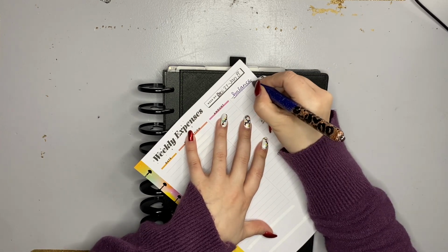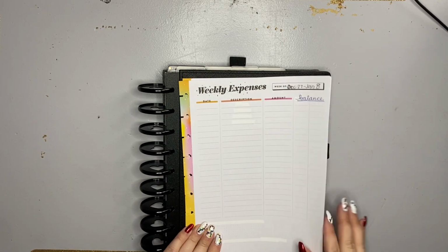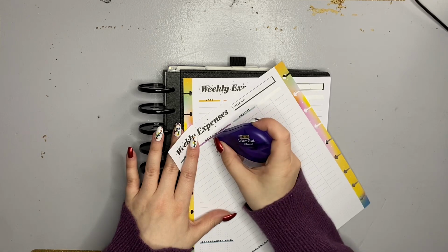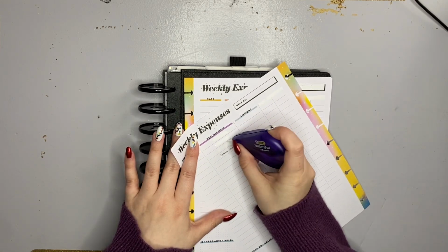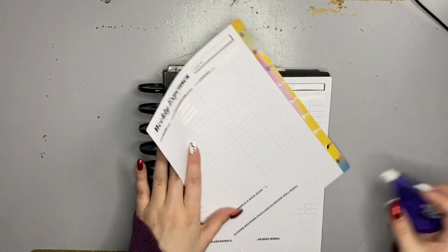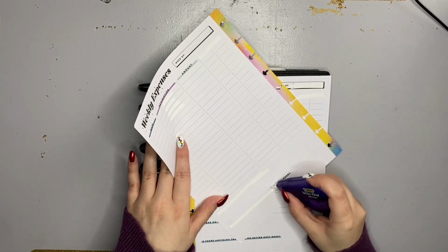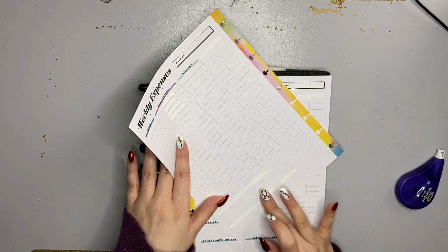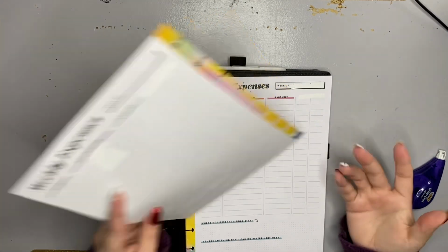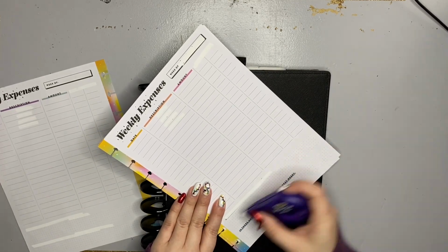I am working on creating my own weekly expense tracker because, as you can see, I probably have only the next 6 weeks, or at least the next 6 pay periods, because I only use one per pay period. I honestly don't spend a lot of money unless some of my favorite planner shops are having sales. But I really try to watch my spending, and outside of my actual bills, I honestly don't normally spend a lot of money.